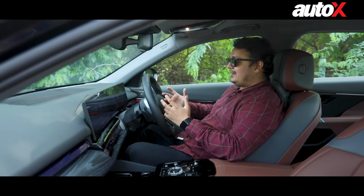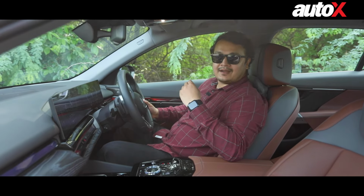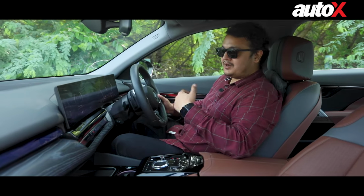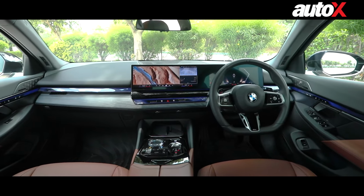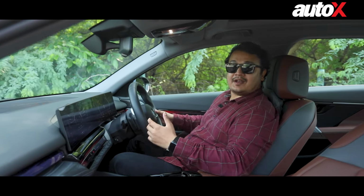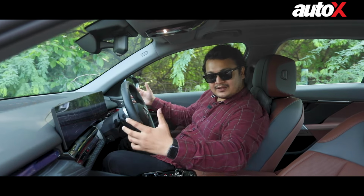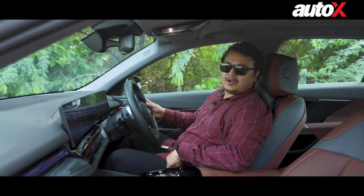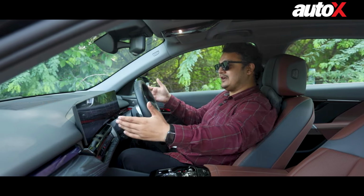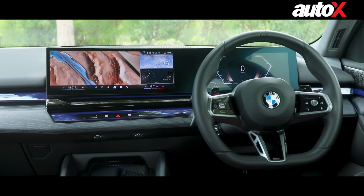Now coming to the inside, well, the theme of things being borrowed from the new 7 Series continues, and that is why we have a cabin that looks quite familiar to it, and that's not a bad thing at all. What's different though, however, is because the car is not as wide as the new 7 Series, everything just feels more snugly put together, closer towards the driver, and that can also be said about the screens, which are clearly angled toward the driver, and it's not a bad thing whatsoever.